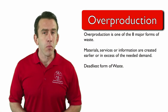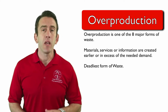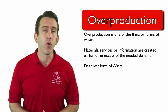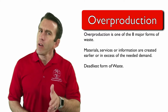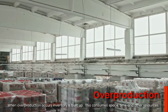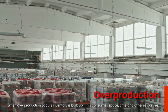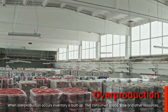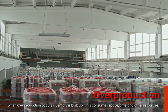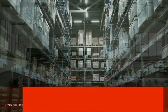Overproduction, oftentimes referred to as the deadliest form of waste because it directly causes and enlarges other forms of waste, while indirectly contributing to many others. When overproduction occurs, inventory is built up. This consumes space, time, and other resources. However, at the heart of the waste of overproduction is that it hides problems.